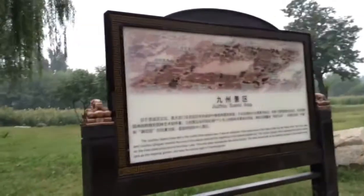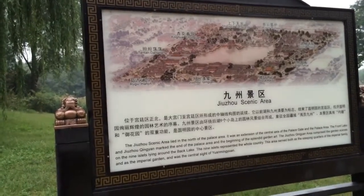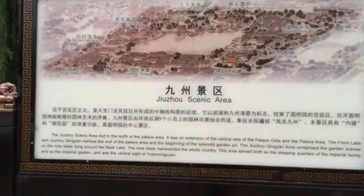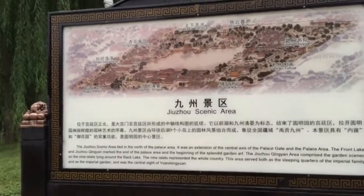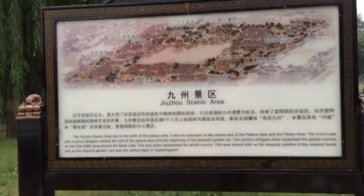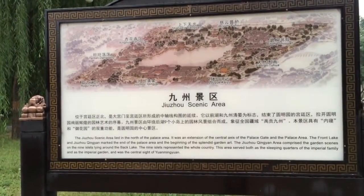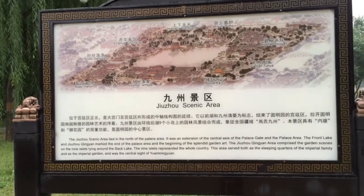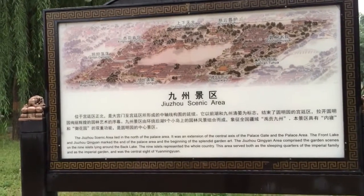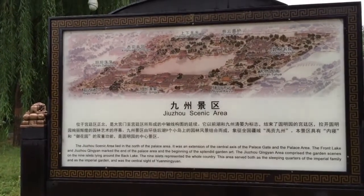Now we're in the Zhuizhou scenic area. It lies in the north of the palace area. It was an extension of the central axis of the palace gate in the palace area. The front lake and the Zhuizhou Qingyuan marked the end of the palace area and the beginning of the splendid garden. The Zhuizhou Qingyuan area comprised the garden scenes on the 9 islets lying around the back lake. The 9 islets represented the whole country. This area served both as sleeping quarters of the imperial family and as the imperial garden, and was the central site of Yuanming Yuan.